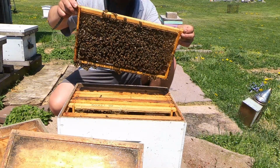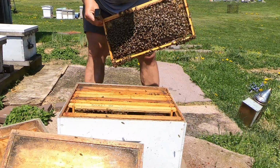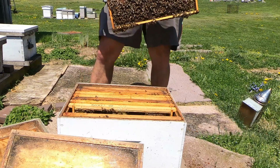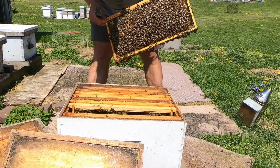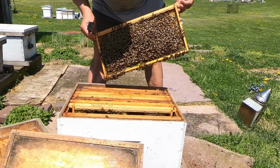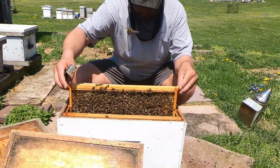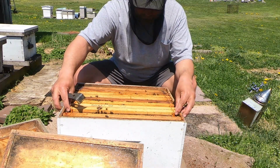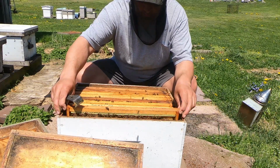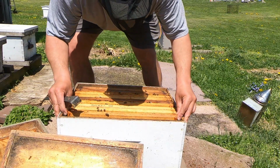This is totally heavy with nectar. It's extremely heavy. It's really hard to see the queen when the bees are so dark. Maybe it should be on this last frame. If not, I'm not gonna keep looking. There's plenty of brood in here. I imagine there's some eggs in here. Oh, they got a piece of weird comb again.